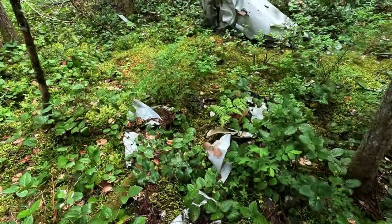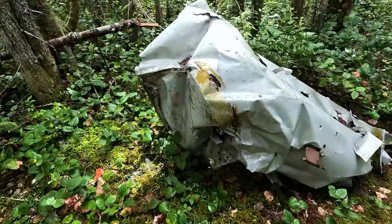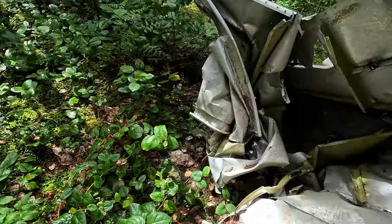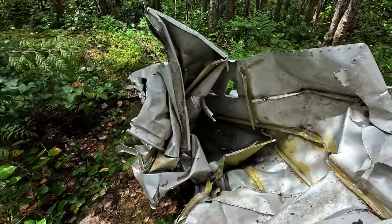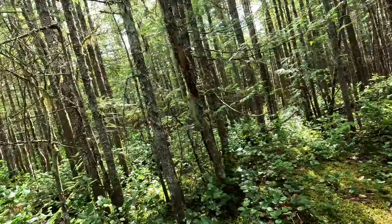There's lots of other parts scattered around here. This is a fairly big part. Again, not sure if it's a wing or what, but basically if you keep walking further into the forest here, there are more parts scattered around the place. So I've done a little bit of research and I can't find anything online about a crash or anything in this area.